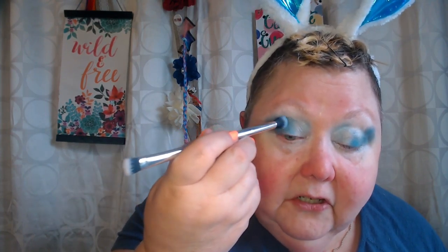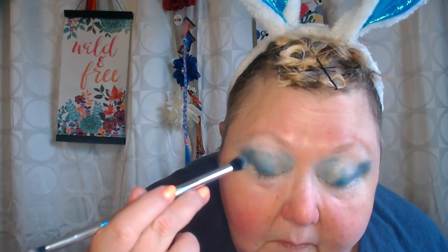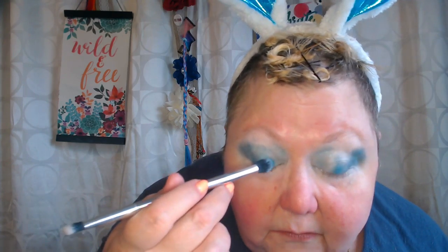And again, I'm just kind of tapping it on and bringing it up just a bit above the crease because I have hooded eyes. No, I haven't changed up my brush yet, because the brush I'm using suits me just fine. It's a little bit large for what I usually do, but like I said, I'm not trying to do anything seriously defined or specifically, you know, here, we're only going to put this here and we're going to have rigid demarcations.